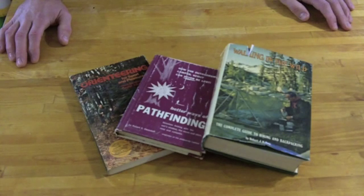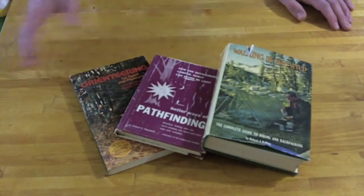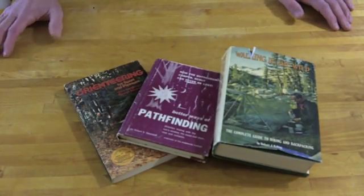Cool little books that I picked up at the book fair. They didn't cost me anything. Like I said, they were on the free table, so I thought they were interesting. And I've got a couple other books laying around here that I also was able to pick up the same way at the same place, so I might go over a couple of those. I might go into a little bit more detail on some of the other ones, but the common theme here is wilderness travel.